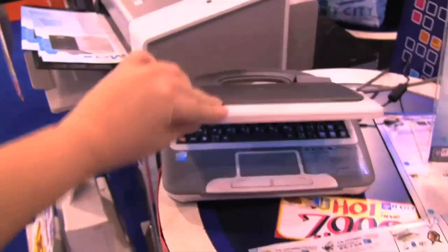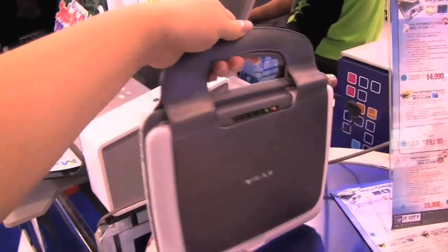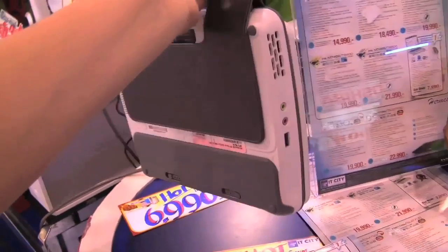The thing that I like the most about the Ecobook is that it has a leather handle glued onto the outside. I have never seen a netbook that has a built-in carrier like this.